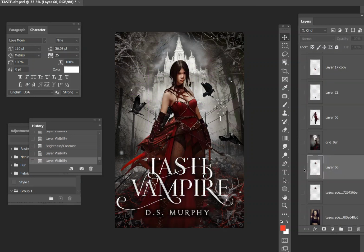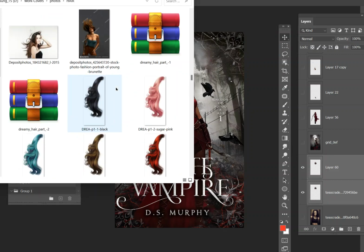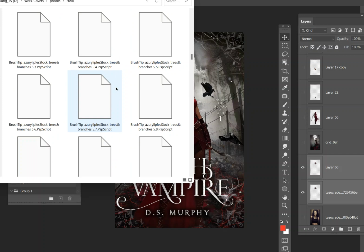So let's assume we're going to use something like this. I can just add in a face from stock photo. This isn't exactly the right angle. It's not quite right, but it's also not bad for an AI generated image. And then I would fix the hair. So I've got a whole folder full of hair, which sounds creepy, but looks kind of like this. It's a bunch of brushes or assets or pictures that I can use.